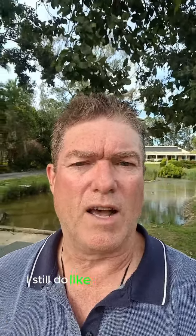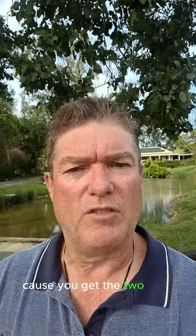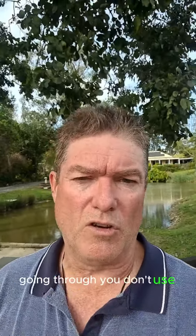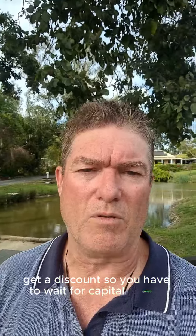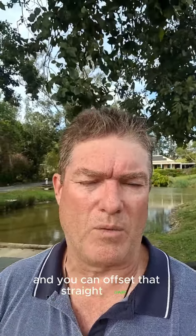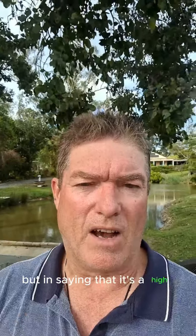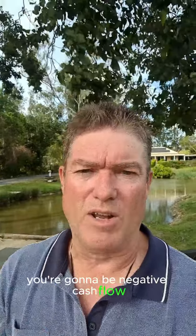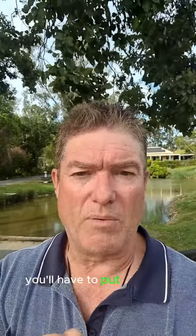I still do like it in regard to creating equity because you get the two titles. You can potentially make the money on the build going through. You don't usually get a discount, so you're going to have to wait for capital growth, but your tax deductions will be better being a new property and you can offset that straight away. But in saying that, it's a high entry point, and because the debt's so high, it's a good chance even after deductions you're going to be negative cash flow. And that means you'll have to put in out of your own pocket.